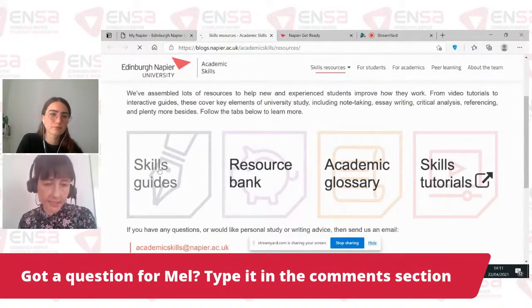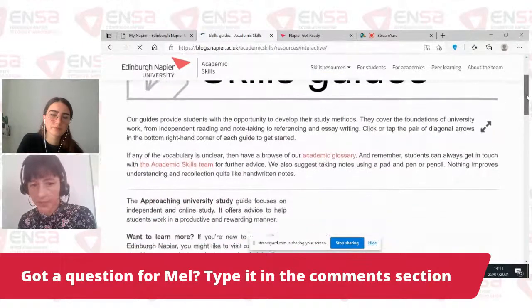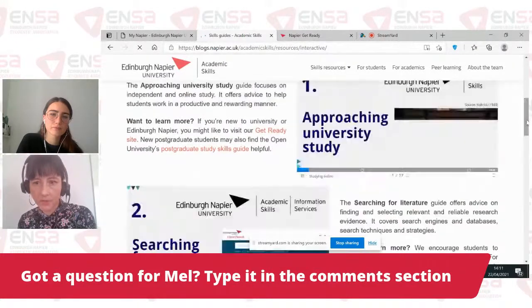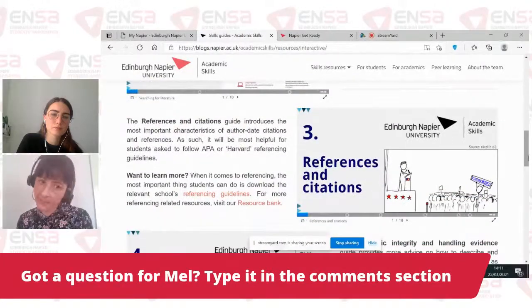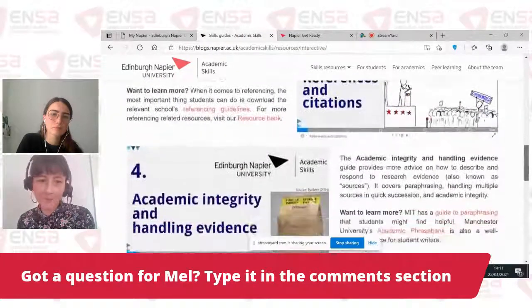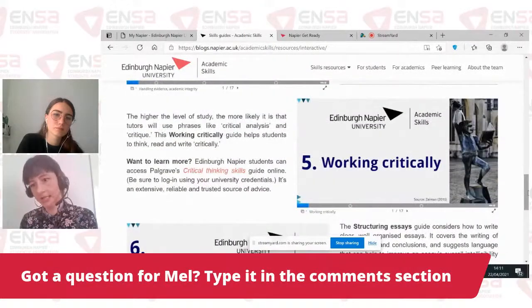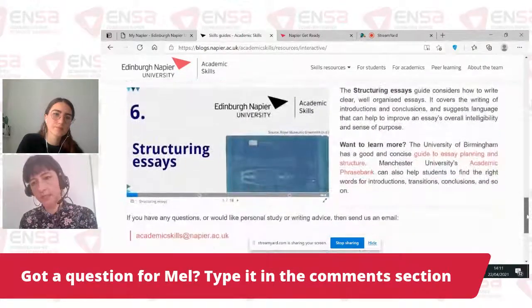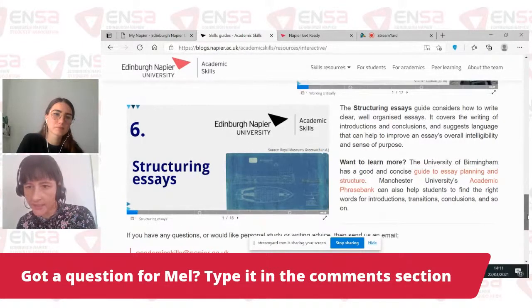But we've also got these skills guides here, and these are quite easy just to quickly dip into. So we've got a couple of different topics there: searching for literature in the library, references and citations, academic integrity and handling evidence, working critically, and structuring essays there. And these are quite easy. You just have to click through. It's just a couple of slides, not an overload of information, but hopefully you can quickly go in and get the key bits that you need there as well.